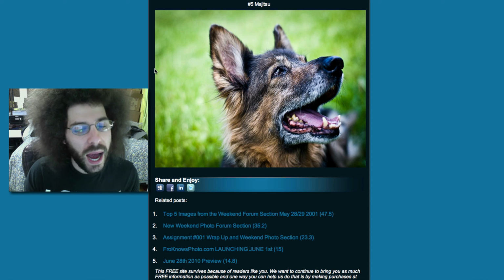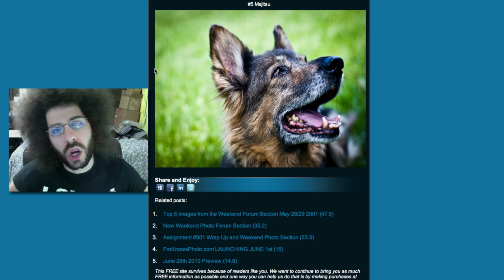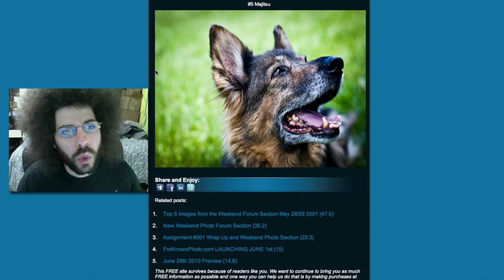Nice framing. The dog is looking away, and it's kind of leading you out of the frame, going, what is the dog looking at? I don't know, but it creates interest in your mind. And that's what you want to do with your photos.